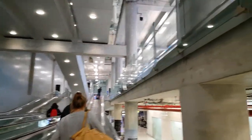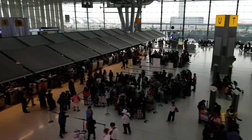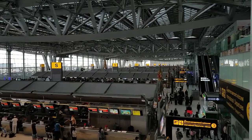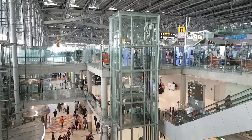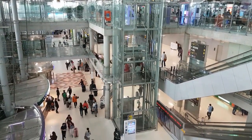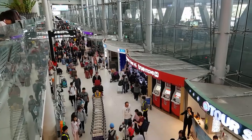And you'll do a little more walking, a few more escalators. And at some point, you will reach the football field sized ticket counter area. If you have a little time before your flight, I recommend walking around and checking this place out. It's amazing. The architecture here is stunning. Plenty of entertaining people watching.